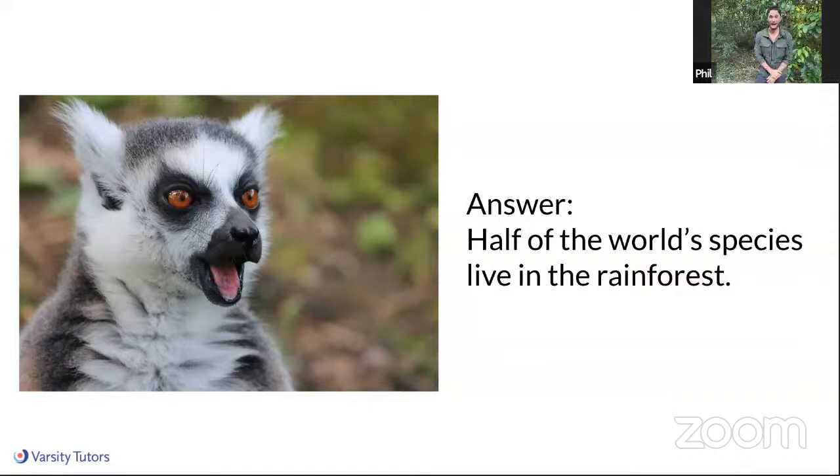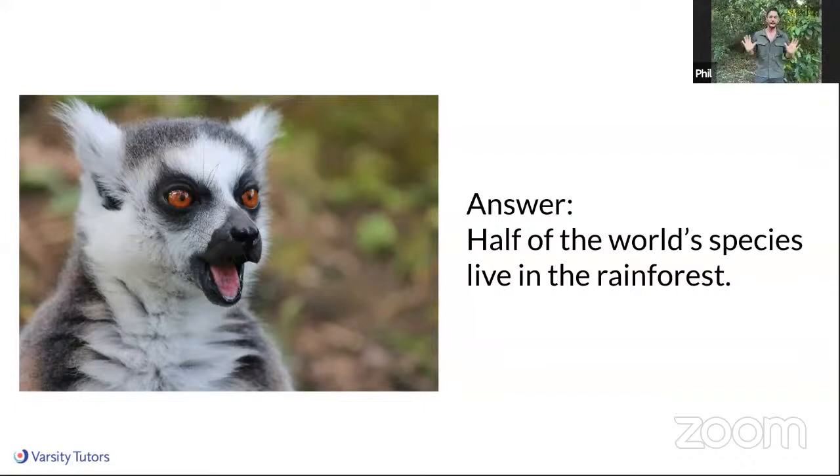Okay, you ready for the answer? The answer is about half of the world's species live here in the rainforest. Even that lemur you're looking at knows how great of a surprising answer that is because 3% of the earth, yet half of the species. That means an acre of this area is so important to conserve just the richness of this earth and all the things that you can study and appreciate. This is an amazing, amazing place.